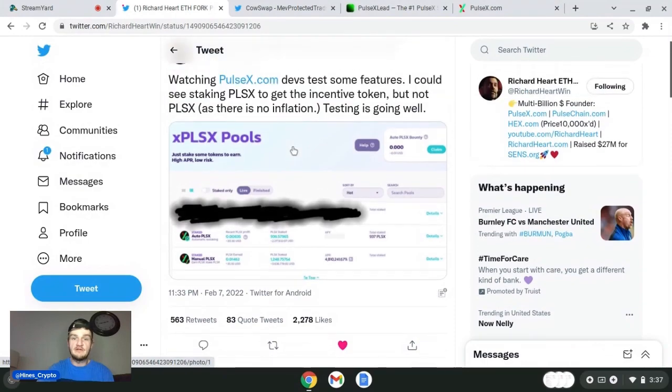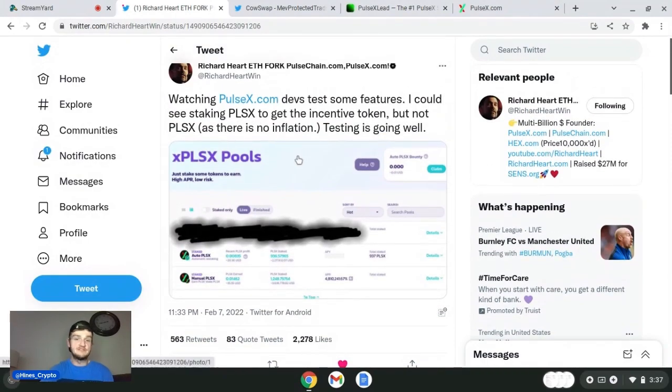And you can see right here that he's talking about possibly being able to stake PLS to earn the incentive token, which is some new news that we haven't heard. And it's just good to see that the testing's going well and they're making progress and they're not having any setbacks, and everything's on schedule.